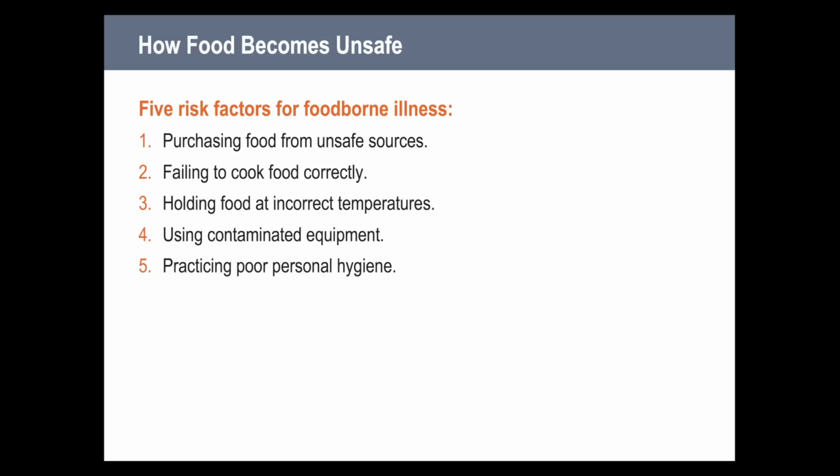Failing to cook food correctly. We're going to talk about that more coming up. Holding food at incorrect temperatures. Using contaminated equipment and practicing poor personal hygiene. Ladies and gentlemen, if you're taking note, 80%. This number could be higher. But 80% of people that use the restroom do not wash their hands. Kind of gross. Remember that next time you go out to eat.